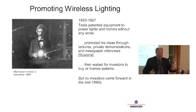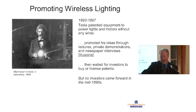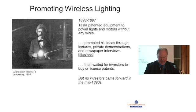At least he got plenty of coverage in the newspapers. So for the next few years, Tesla patents equipment to develop wireless lighting. He promotes his ideas through a series of lectures and private demonstrations. Here's a private demonstration where the famous American author Mark Twain, who was a friend of Tesla's, came and held a large coil of wire, and there's a little light bulb right there that is being lit by electrical energy going from a coil that you can't see to the coil that you can see around Twain's head, and it's making the bulb light up wirelessly.